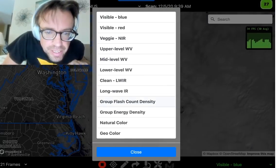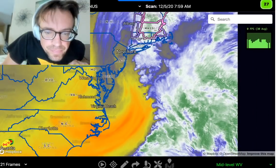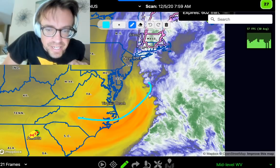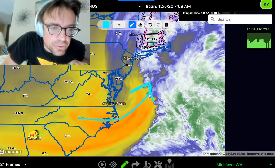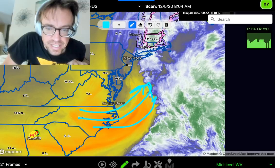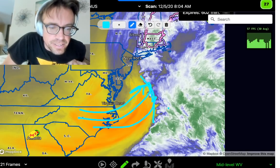Could also look at a water vapor loop. Really show that dry slot punching into this, invigorated by the phasing with the shortwave in the northern branch of the jet. But look at this dry slot, resulting in almost a sting jet type of a feature already. And on the leading edge of this dry punch, that's where you're getting some of these supercell storms.